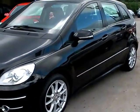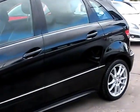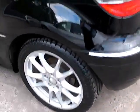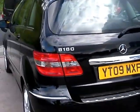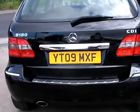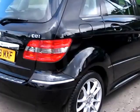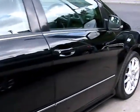Here today we have a Mercedes-Benz B180 Sport, registered in 2009 on an 09 plate. This car is in metallic black, has a 2-litre diesel engine, alloy wheels, air conditioning, half leather seats, electric windows, electric mirrors, 6-speed, remote central locking, radio CD, and also has service history. I'll show you inside.